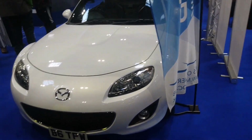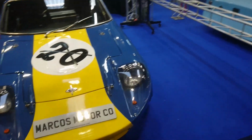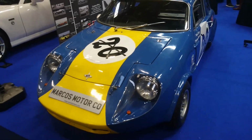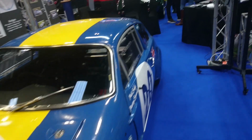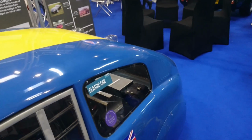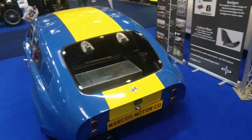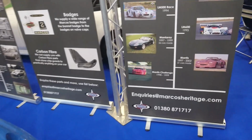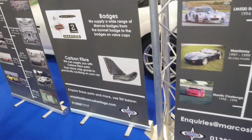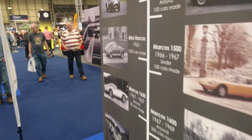Next to it, Marcos stand, and that looks like a Mini Marcos to me. My gosh, I forgot the height of this. Just trying to get in and out of that would be difficult, I think is the answer to that. Yep, Mini Marcos. Probably from the 60s. Actually, it's got a timeline on it, so we might be able to actually say, there we go. Started in '65.